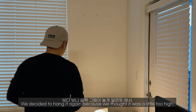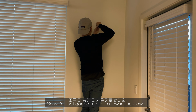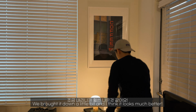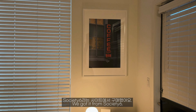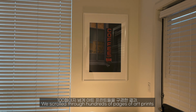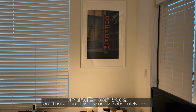We decided to hang it again because we thought it was a little too high, so we're just gonna make it a few inches lower. Brought it down a little bit. I think it looks much better. We got it from Society 6, and we scrolled through like hundreds of pages of art prints and finally found this one, and we absolutely love it.